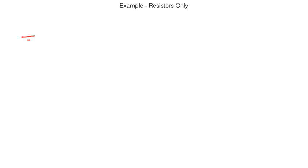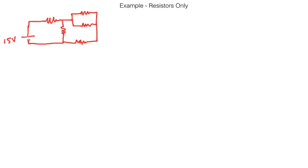Here is an electrical circuit. It consists of a potential source. Could be a battery, might not be. But whatever it is, it's providing 15 volts. It is connected to not 1, not 2, not 3, not 4, but 5 resistors. I will label them as resistor 1, resistor 2, resistor 3, resistor 4, and resistor 5.